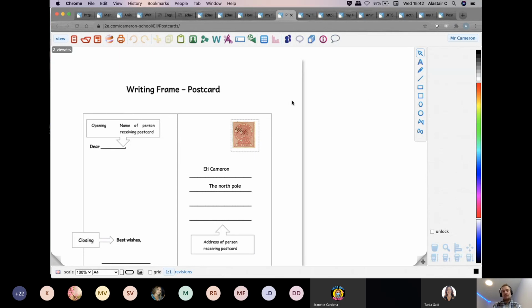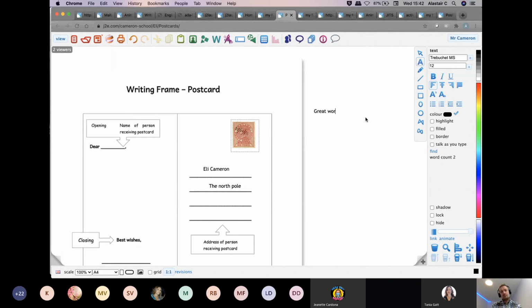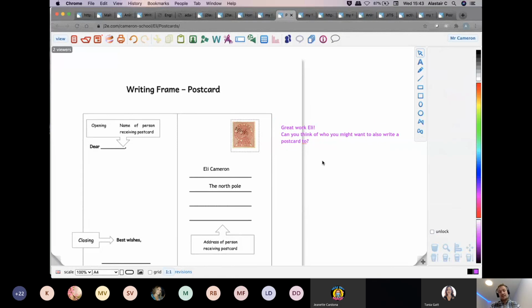So what I would recommend you do, if you want to write on your students' work, is go to the side of the page and start to give some feedback, to maybe extend his thinking a little bit further. But what I would also recommend, as I've just said, is always choosing a particular color that your students will recognize is you. But also, you could add anything you want on this page.